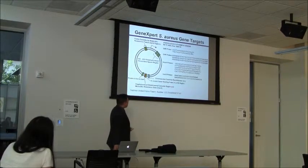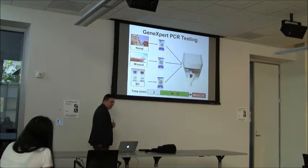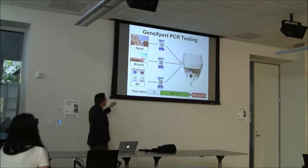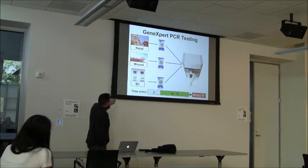We're going to focus on a different region of the genome for these organisms. It's about right here for Staph aureus. And we can detect what's called the mecA gene that's for resistance to methicillin, an antibiotic. You might be familiar with this system because Pete Daly used to work with this company. And this is the GeneXpert platform, out in Sunnyvale. And we brought this in.